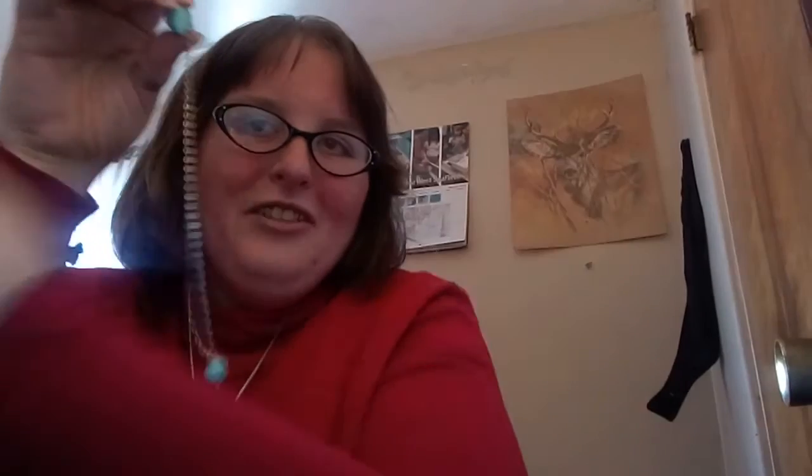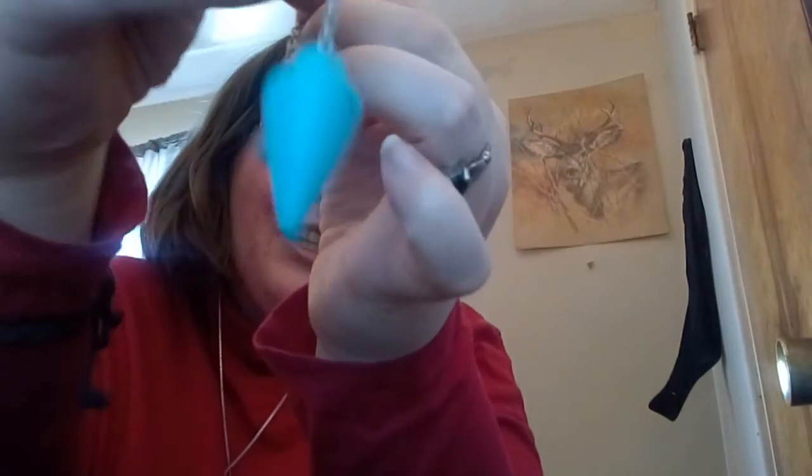I'm back for another video, and today I'm going to be talking about a couple of the tools that I use in my own practice, and one of which is the pendulum. My personal one, as you can see here, is made out of turquoise, and I'll hold it up to the camera so you can see it a little better.